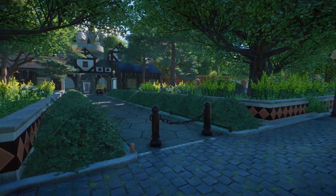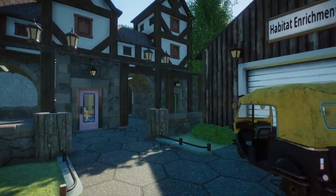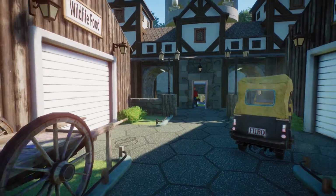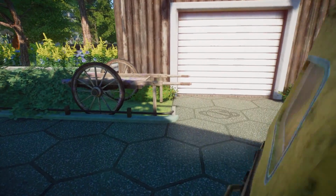The staff house, yet again. More or less the same theming. I think this is actually the same building as we've already seen. On the other side, we have some habitat enrichment and some wildlife food. I'm just gonna check it. There's actually something in here. That's cool. I didn't expect it actually, but it's there.